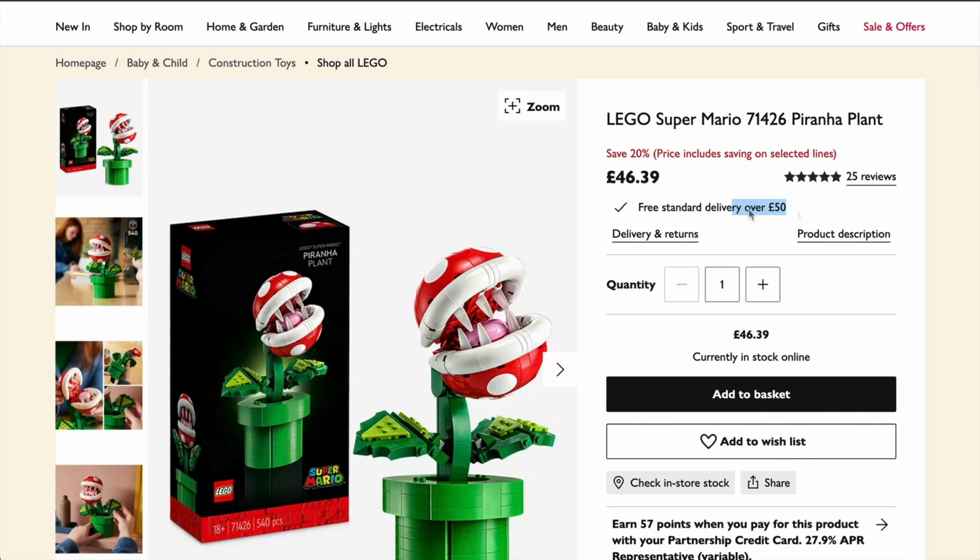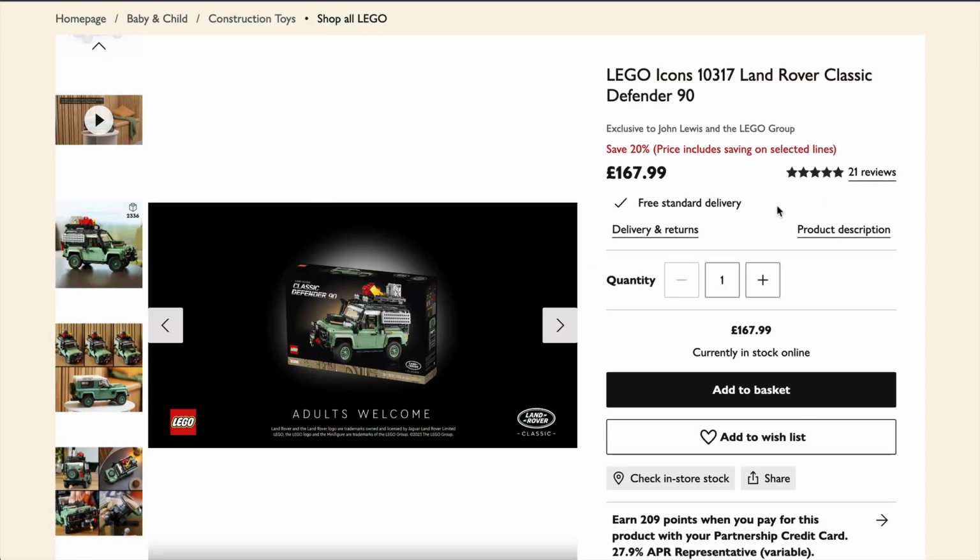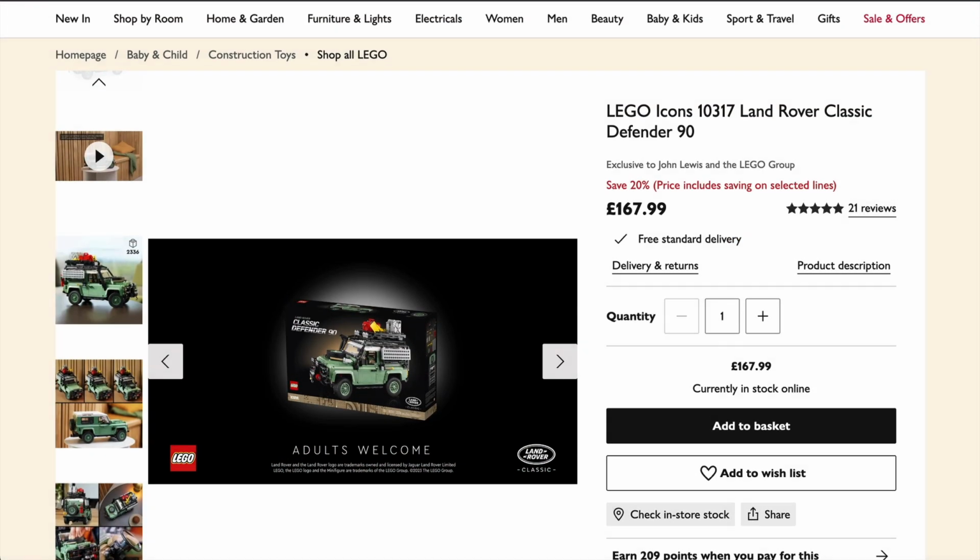In fact, yeah, there you are, £50. But all of the others, or if you're grouping these together, you're getting free delivery as well. So that is always welcome.